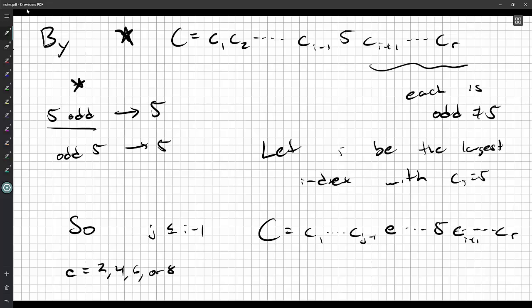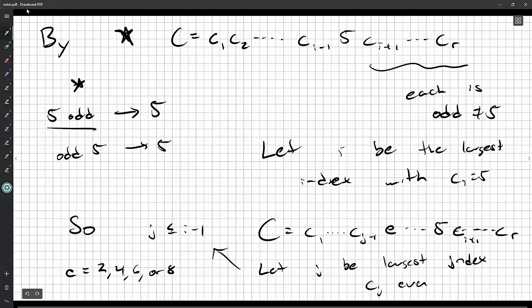But in fact, let J be the largest index where Cj is even and not equal to 0. So now I know whatever's in here is either 0 or odd. Okay.